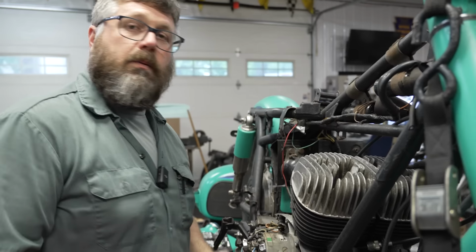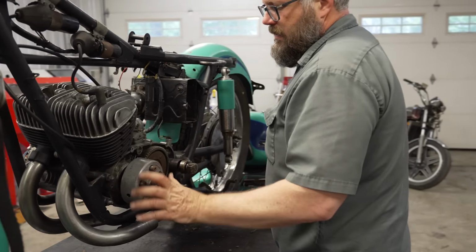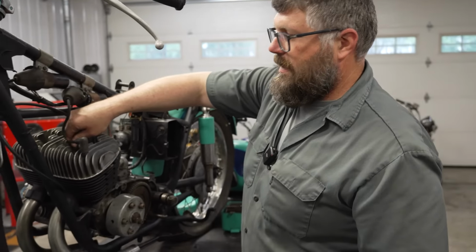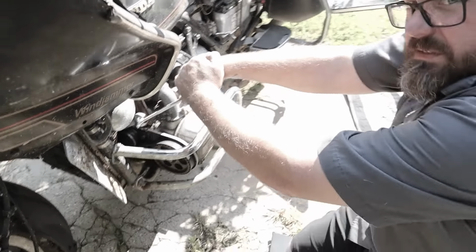You know what we did? We turned the motor over. The motor's free. I just realized that, I connected all them dots now. You turned the motor over? Yeah, like that thing. It is in better shape than the Goldwing was. It's tight.